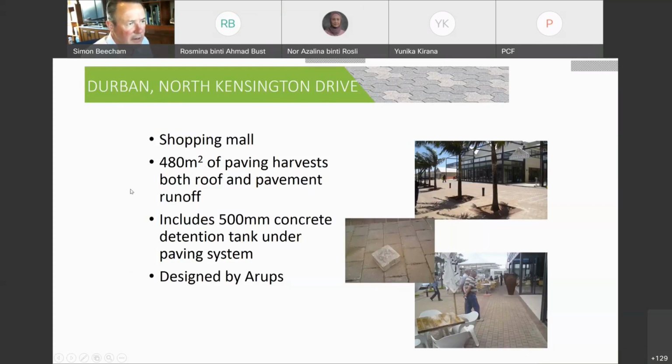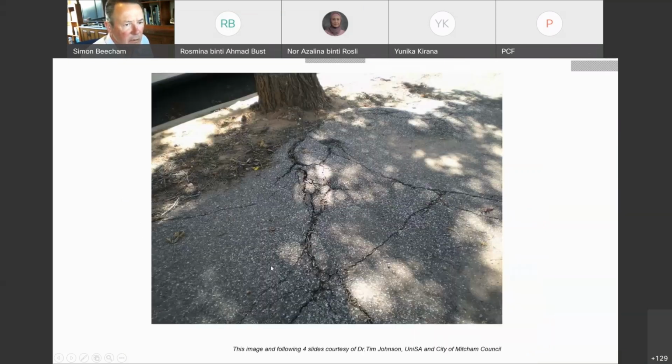This is in South Africa, in Durban, North Kensington Drive shopping centre, and there is a system that has both impermeable and permeable pavers. And here is a system where a street tree is hunting out the condensate that I was talking about that's forming underneath this asphalt, this footpath surface. And that's a classic example of where it is successfully finding that condensate and therefore sending out those large woody roots that are quite capable of breaking up that footpath. It's a very common sight.